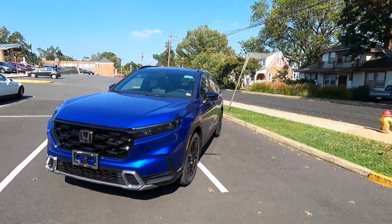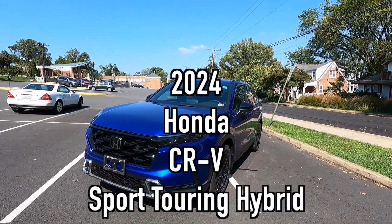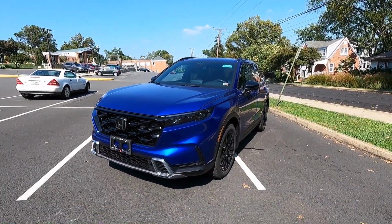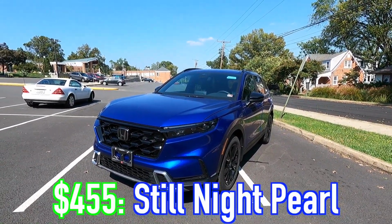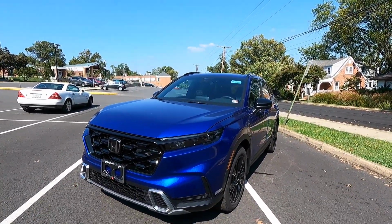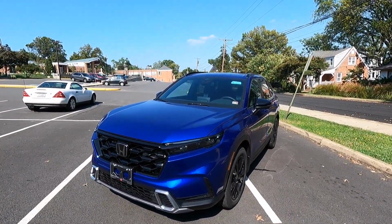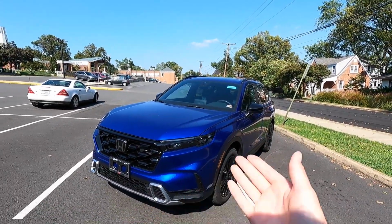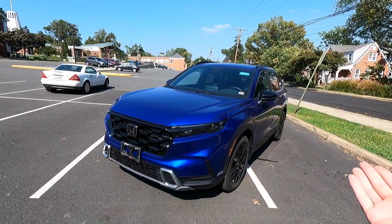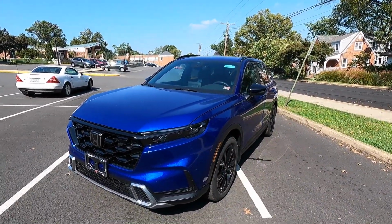All right, well, like usual, first we're going to talk about the exterior and the performance. So like I said, this is a 2024 Honda CR-V Sport Touring Hybrid, and this particular one has been painted in the optional $455 Still Night Pearl exterior paint, which in my opinion is one of the best colors that you can get on the Sport Touring, because I think it matches very nicely to all the gloss black accents that you get with the Sport Touring. And then if you've seen any of my other videos, you know blue is my favorite color, so kind of biased a little bit.